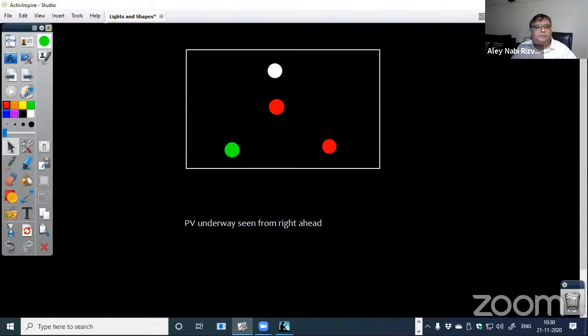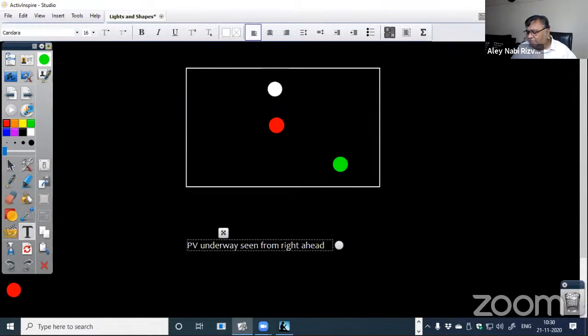All right. Now, in the same way, if I just change a few things, and if I say this way, then this becomes the pilot vessel underway, seen from the starboard side. So this is a pilot vessel underway, seen from the starboard side.